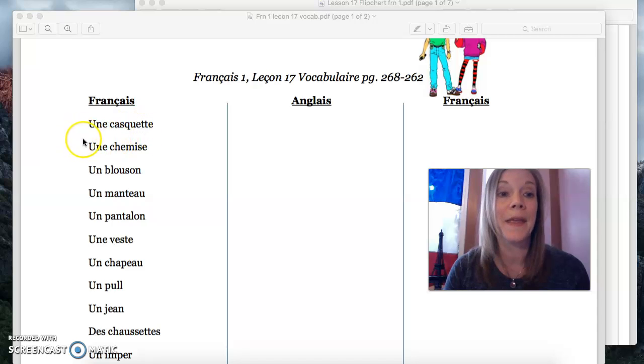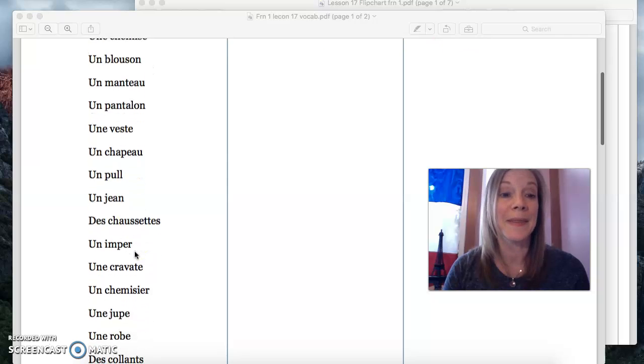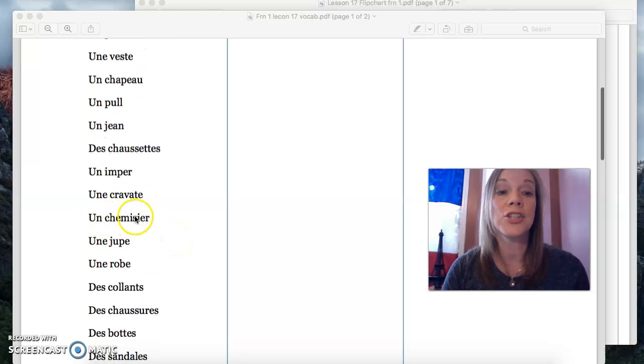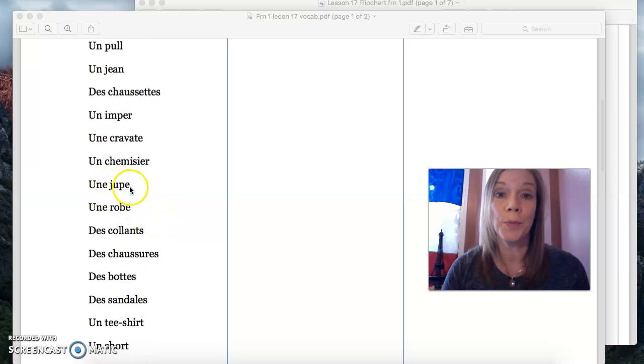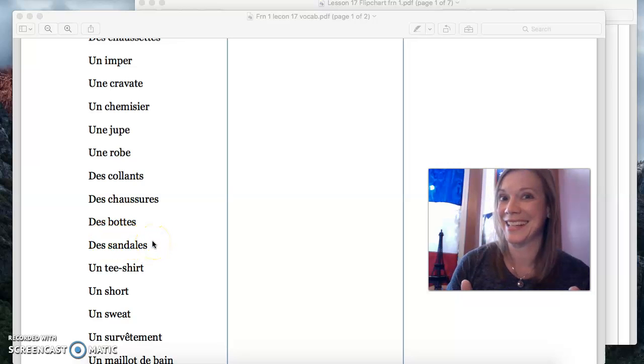Une casquette, une chemise, un blouson, un manteau, un pantalon, une veste, un chapeau, un pull, un jean, that one's pretty easy, des chaussettes, un impair, une cravate, un chemisier, une jupe, une robe, des collants, des chaussures, des bottes, des sandales. Want to take a guess what that one is?